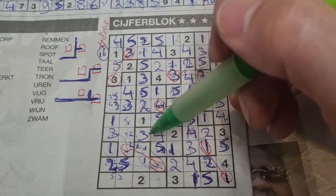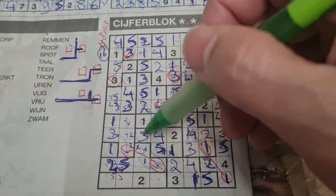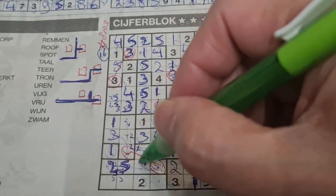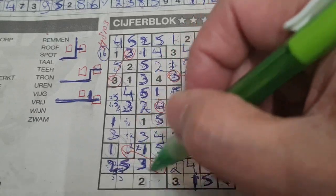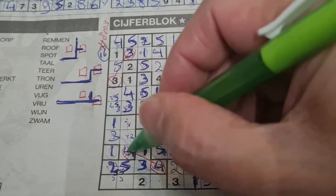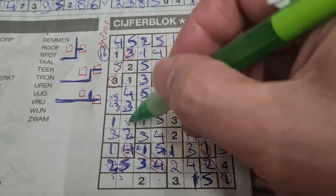Okay. So need a 1, need a 3. This box can be 3. That box can be 3. So 1 box left for the 3 in this area should be there. And I've eliminated here the 1, so the 1 goes there. So 1 digit left in this area for number 4 is connected with that box, should be also 4. And I've eliminated here the 2, so the 2 goes there. So 1 digit left in this area for number 5.